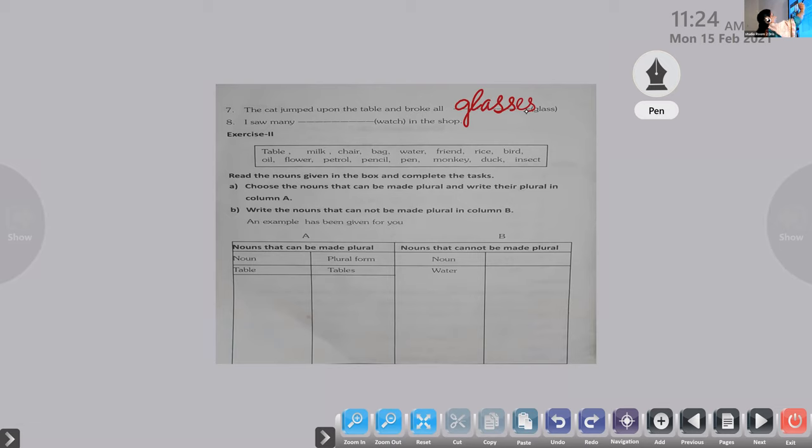So the last one. I saw many dash in the shop. Who can give me the answer? I've kept it unmuted for everyone to answer. Yes, I saw many watches. I saw many watches.